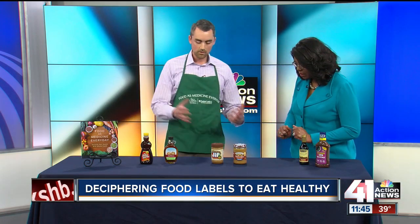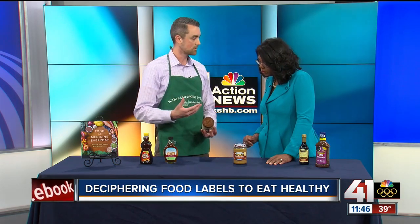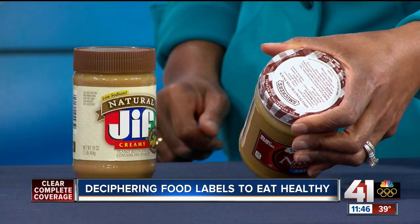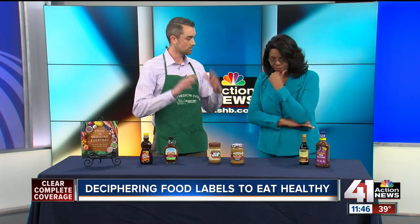We have 30 seconds. Let's talk about the peanut butter so we don't have to go into all of these. We just brought them as examples. But again, with the peanut butter, when you think of peanuts or peanut butter, what do you expect is in there? This one actually has peanuts, sugar, palm oil, and molasses. And looking at this one, it just has peanuts. So it's important to really look at the ingredients list and be able to compare and make a better choice whenever you're looking at the shelf.